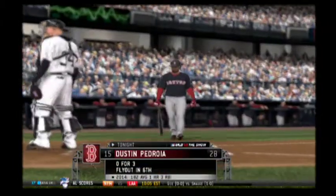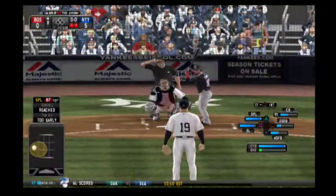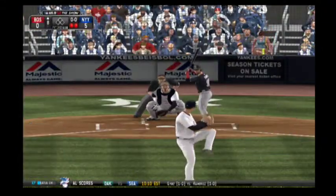Now a swing and a miss on a pitch well out of the strike zone. Dustin Pedroia will stand in now with 2 away, needing to really get something started here. And their chances of getting back into this ball game are growing dimmer by the batter.